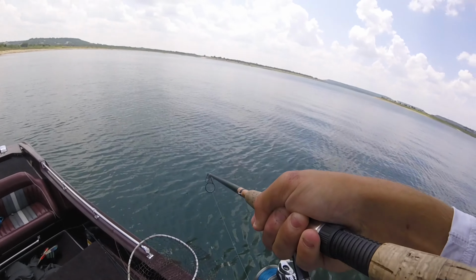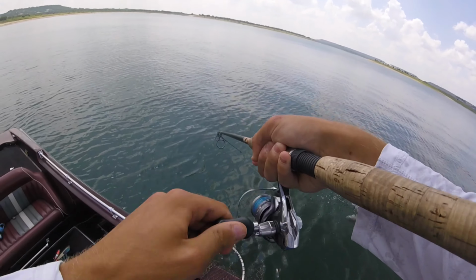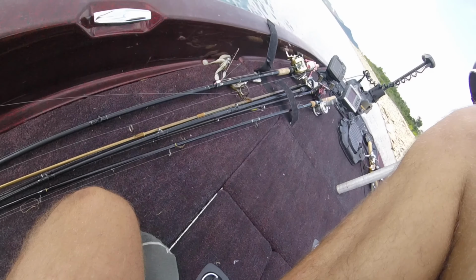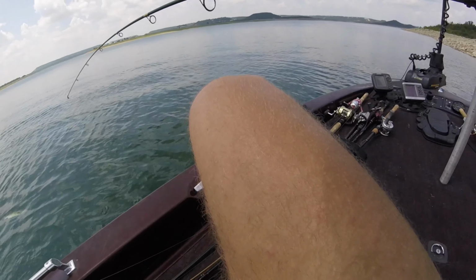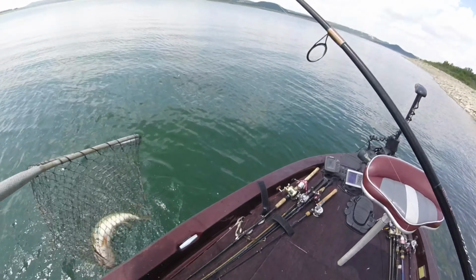There we go, folks. Oh, it's like a 4 pounder. No. There we go.